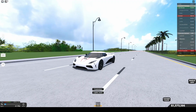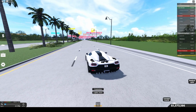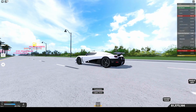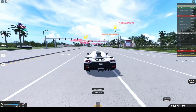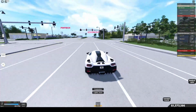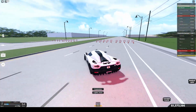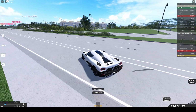Now, when it comes to the speed and acceleration, it has both high top speed and good acceleration. Top speed I'm not sure about because we don't really have space to reach top speed, but I'll show you how. Let's try. As you can see, we accelerated very quick and we reached the top speed of 271 miles per hour.